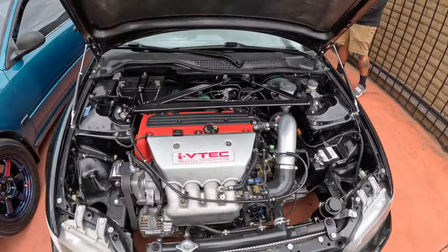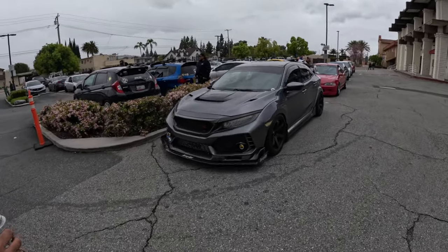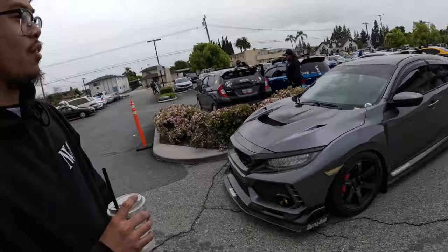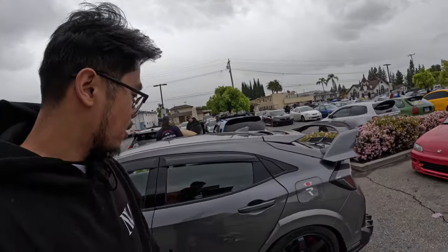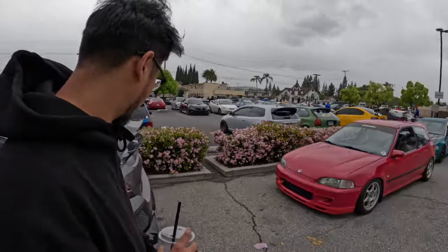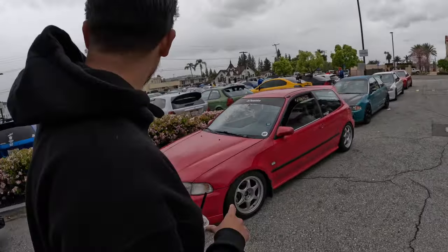All right, let's see the engine bay. Yeah, very nice. That's a motor, you know. K20, PRL on this Type R. Really? Yeah. It's fake. These fenders are fake. If you get offended by this guy, I'm sorry. He's an idiot. I shouldn't have invited him.